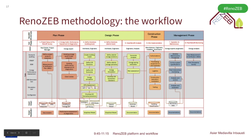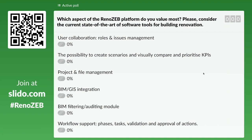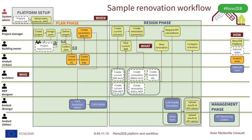So, this picture I have put here because it summarizes very well the methodology that has been explained by Michele. We have identified the RenoZEB methodology as a sequence of different phases and steps that consist of different tasks to carry out in different phases, in the planning phase, design phase, and which of the actors are involved in each of the phases and which information is identified. So this is the methodology, and now we are going to see how the platform mimics or supports this view. We are going to see it with a sample renovation workflow.